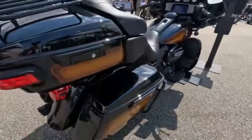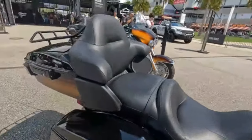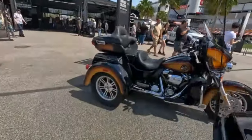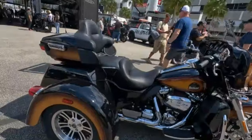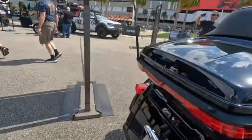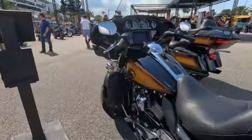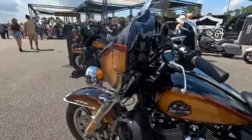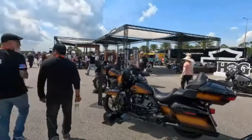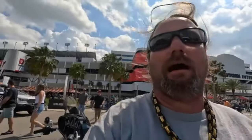And of course, on the Tri Glide. Really, really nice job with the paint for the Enthusiast Collection for 2024. You guys tell me what you think of that. I think it's awesome, but it's just me. You let me know what you think. I really like it.